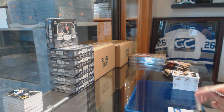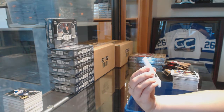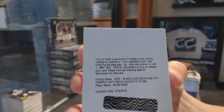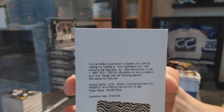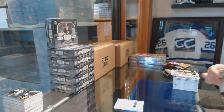A redemption. Interesting. For a Hot Prospects rookie patch auto number /499 for the Nashville Predators, Kevin Fiala. Just couldn't wait till Friday. Kevin Fiala.